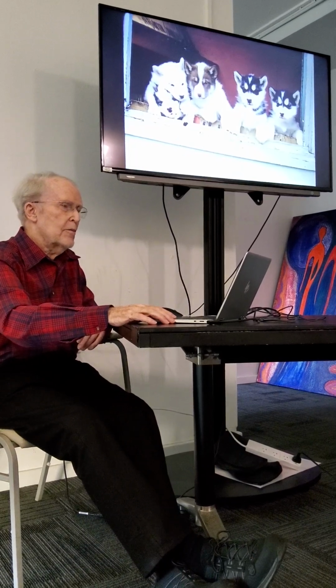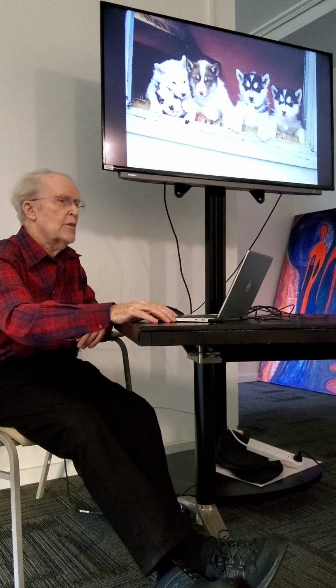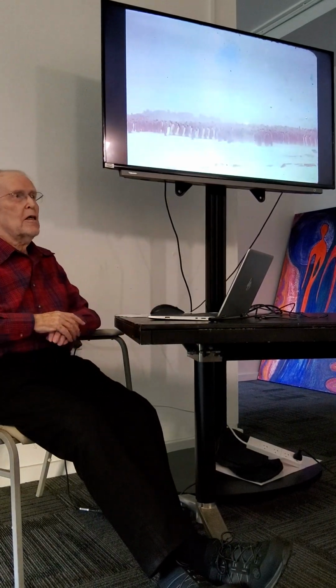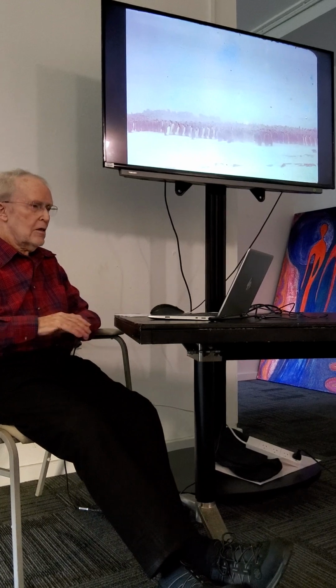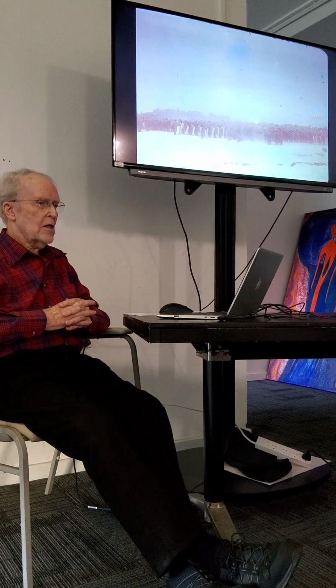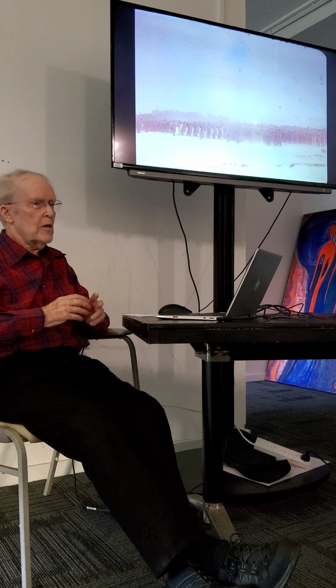Husky pups. We had several batches of pups born when we were there. And penguins. Now we went out, the emperor penguin is the one that gets a lot of attention. They're the biggest penguin, and they breed in the winter, so that by the end of the winter they're fit to go to sea. They gather together closely, and we took a trip away.